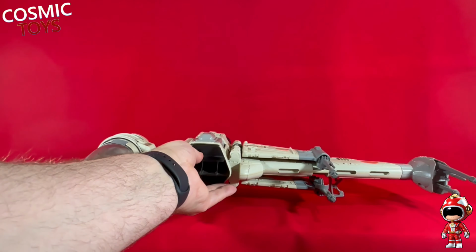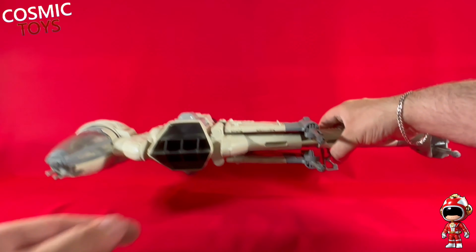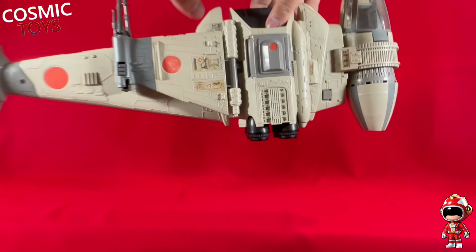Now, there are electrics to the B-Wing Fighter. I'm going to turn it around so you can see it a little bit better that way, I think.